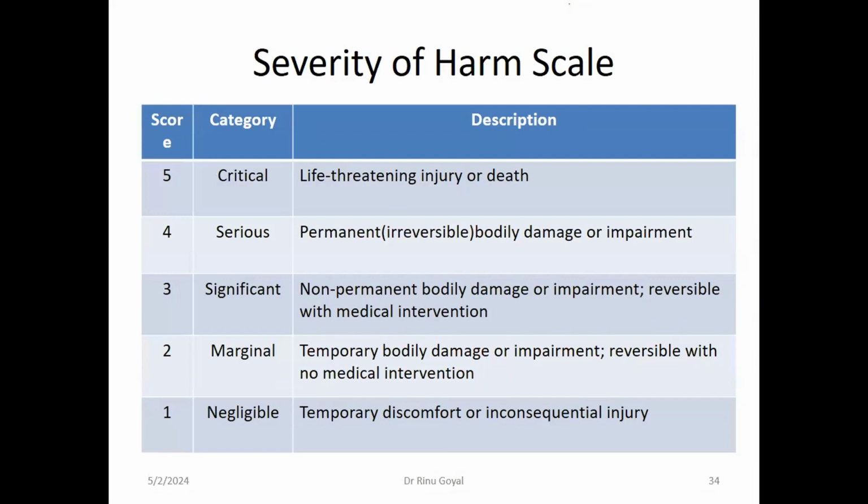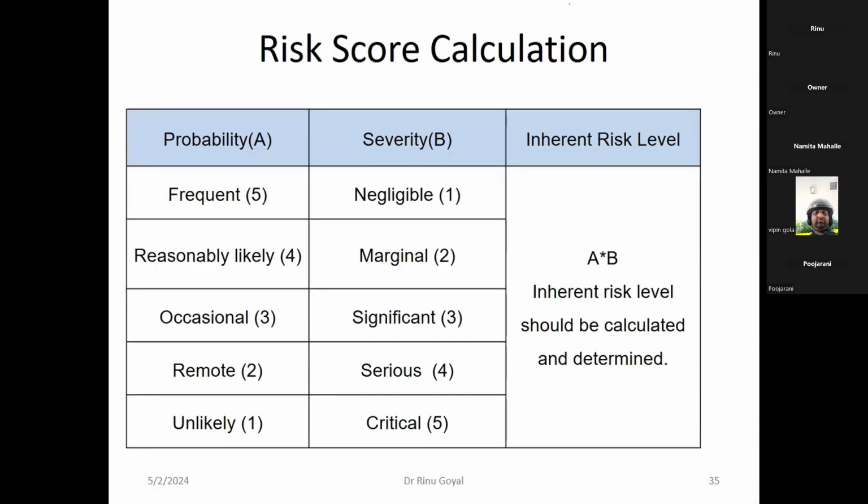Now I come to the severity scale. Severity again depends upon the outcome. If it is life-threatening or death, it will be considered as critical category, score 5. If some activity is giving permanent or irreversible bodily damage or impairment, it will be considered as serious injury, score 4. If it is a non-permanent damage or impairment which is reversible with medical intervention, significant category, score 3. Temporary body damage and reversible without any medical intervention is considered as marginal risk, and a score of 2 can be given. And if it is only a temporary discomfort, no injury has been caused, the effect will be negligible, and score 1. So like this, with severity and occurrence scales, we can give a score to that particular risk.